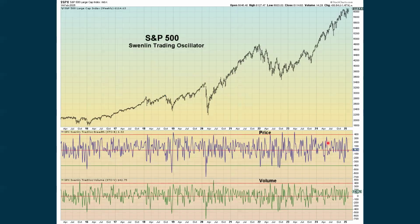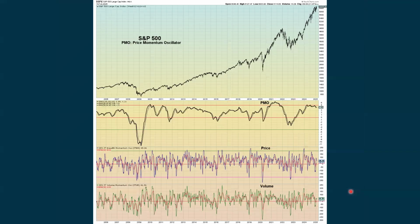Swenlin trading oscillator looking better and improving on the daily side, also showing some improvement here based on price and volume. And I'm noticing this on the daily charts too. We're actually seeing volume preceding price right now. And that could be positive. If you see volume doing better than price, oftentimes it can lead price higher.